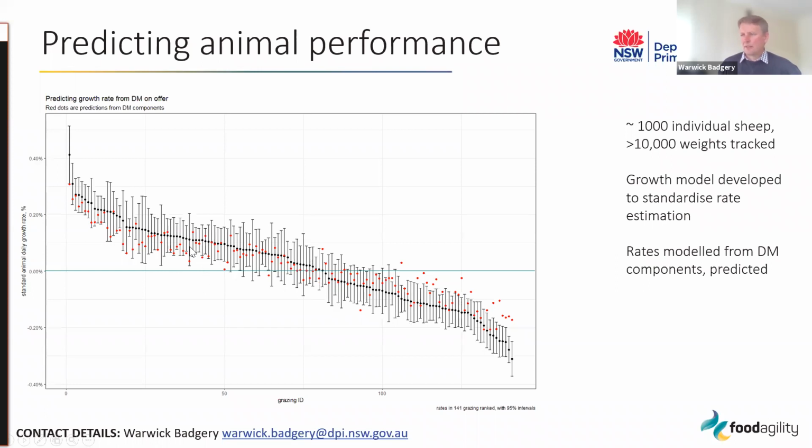The other thing we've done with these weights is we've standardised them to sheep weights, a 50 kilogram wether basically. So what we see here is where we've got 0, there's been no weight change essentially of that animal. And the red dots here are our model predictions for these grazings that have been represented here.